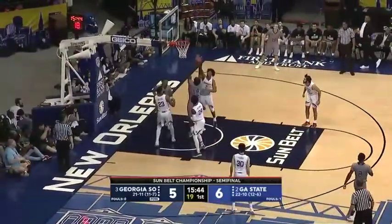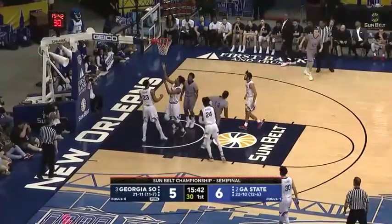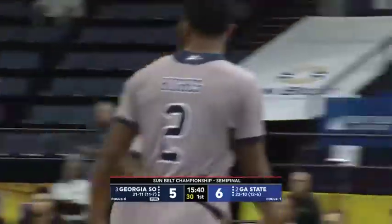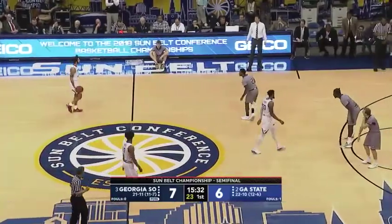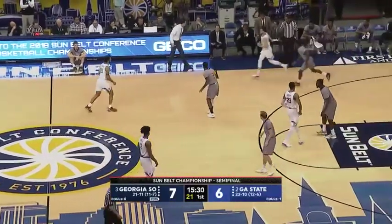Tukey Brown misses the runner. Inside, Coy Simmons off glass. And the Eagles on top by one. That old story, the penetration, the defense all went to him. And Simons just did a good job of just cleaning it up.